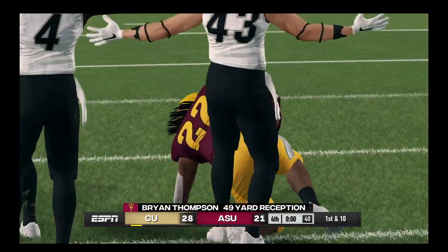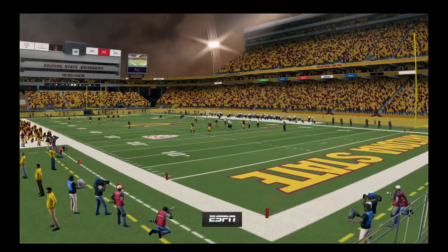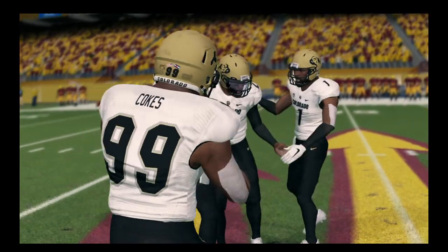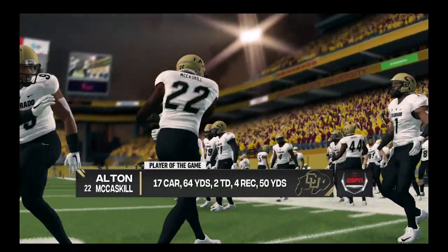That tackle just sealed the deal. So this one's final. Very well played by both teams today. 28-21, Buffalo.